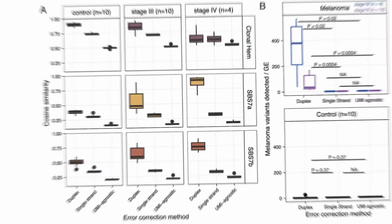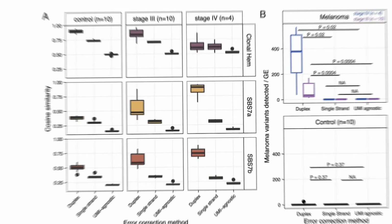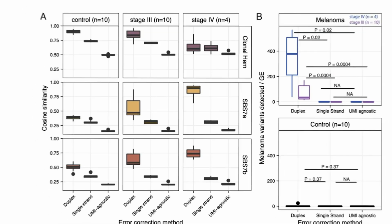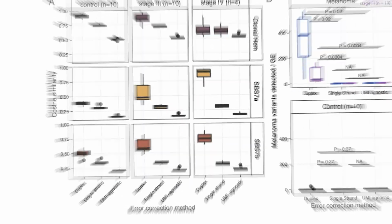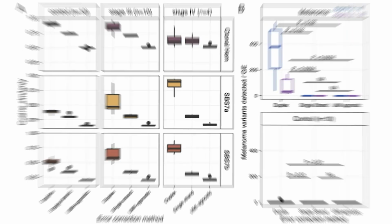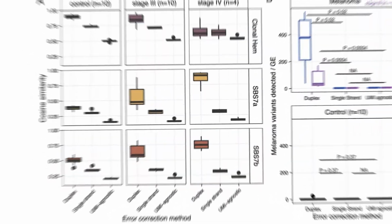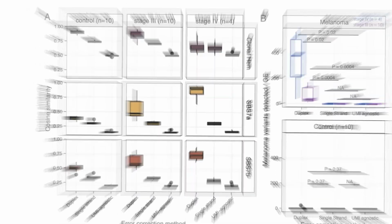A. Cosine similarities by cancer stage at baseline time points, pre-treatment or pre-surgery, for UV and CH-associated signatures. B. Comparison of duplex, single-strand and UMI-agnostic denoising methods to detect melanoma-associated variants using a single-read variant calling pipeline for pre-treatment plasma samples from melanoma patients, top, and cancer-free controls, bottom. P-values were measured using a two-sided Wilcoxon test.